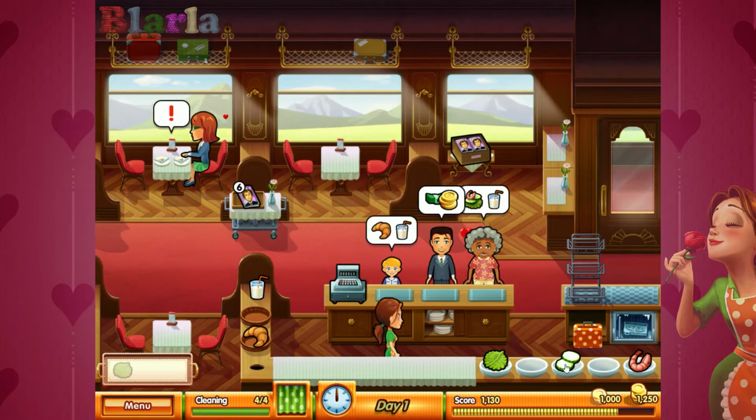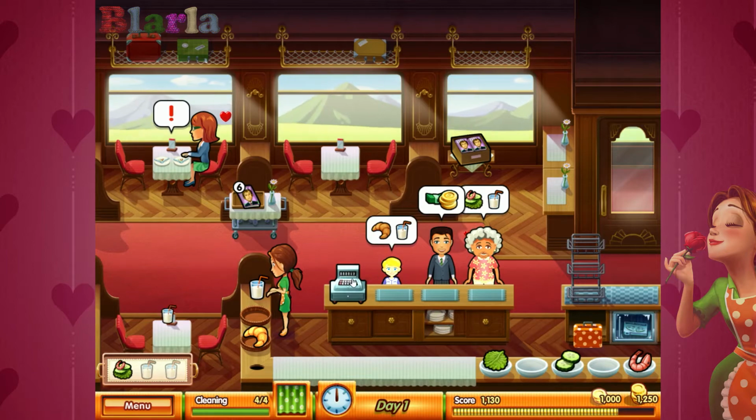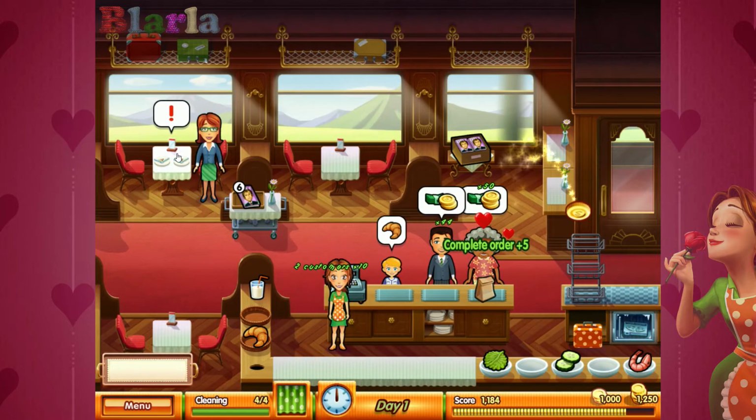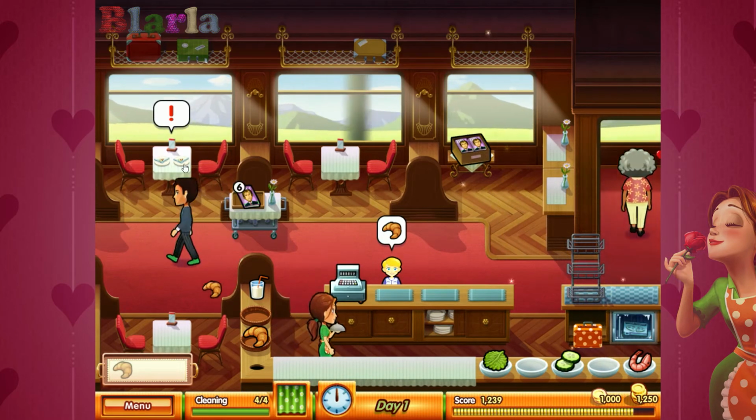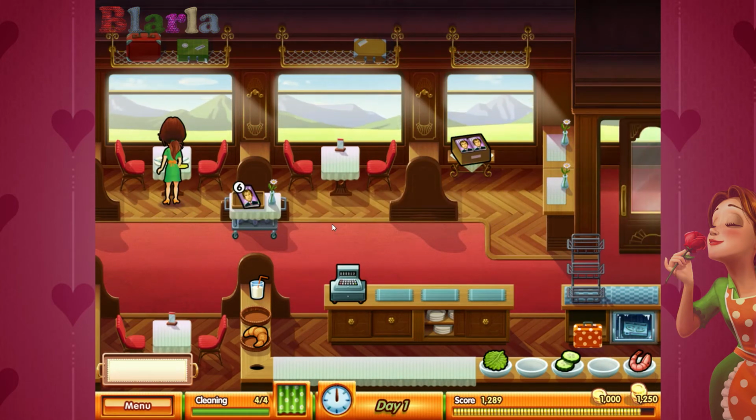Right. So she'd like one of these as well. So we can get that done. So we can hopefully get a triple here. And oh, except my tray wasn't big enough. Okay, there we go. Oh, expert reached. So clean this table and that's day one done.